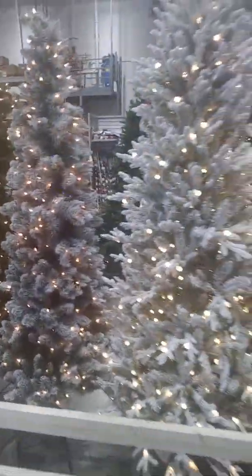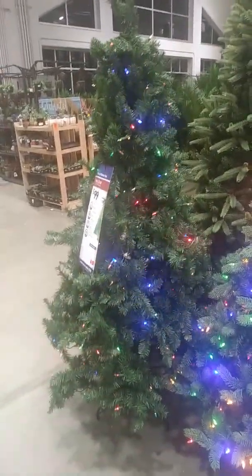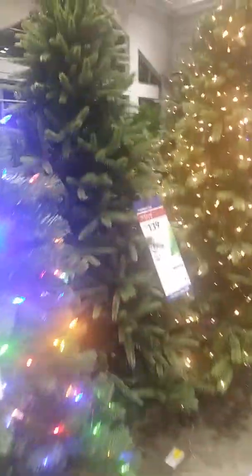And beautiful trees. Look at the flocked ones. I want to go inside and look. That skinny one is $119. These are pre-lit trees. $99 for that one. $99 for the little. $99 for the mid. $139 for this one here. Like I said, I'm not going to keep saying the prices. You'll be able to see it in the video.